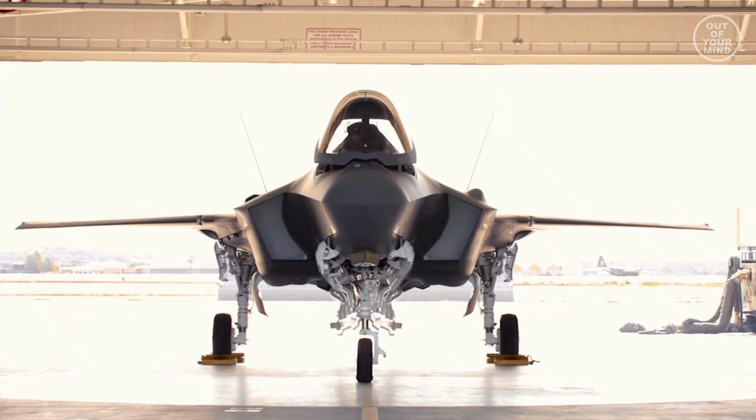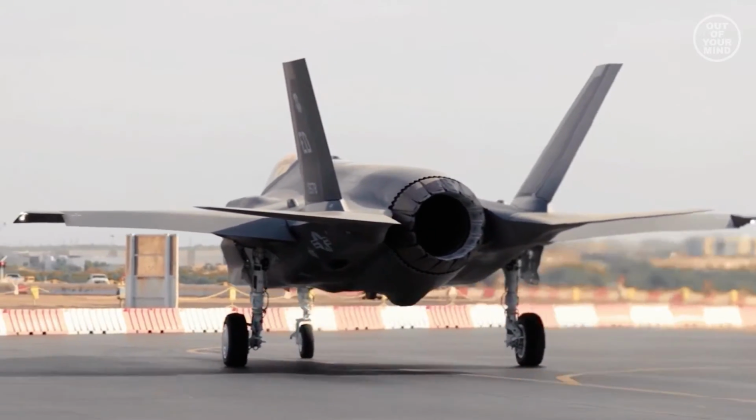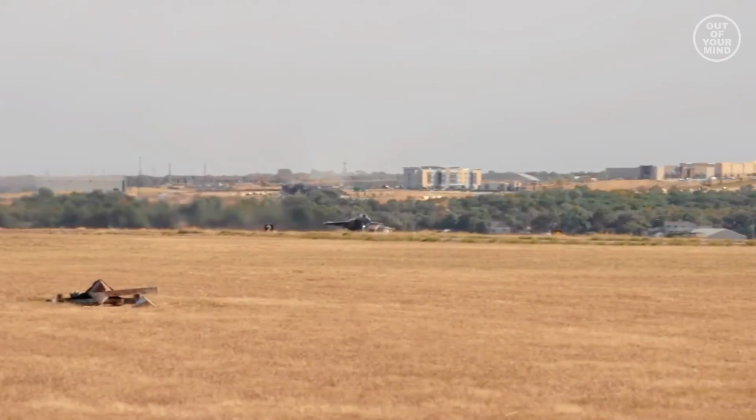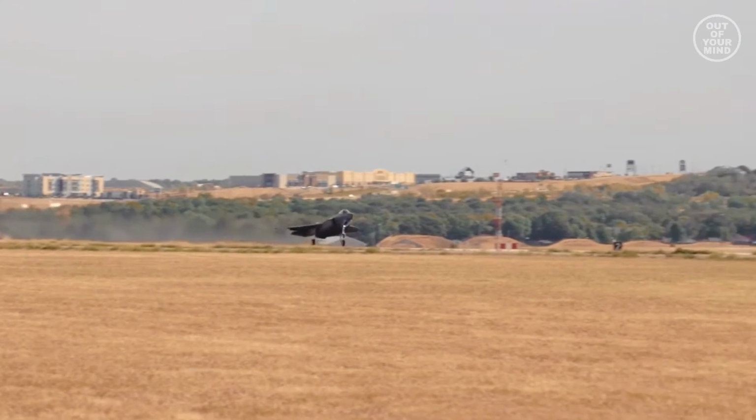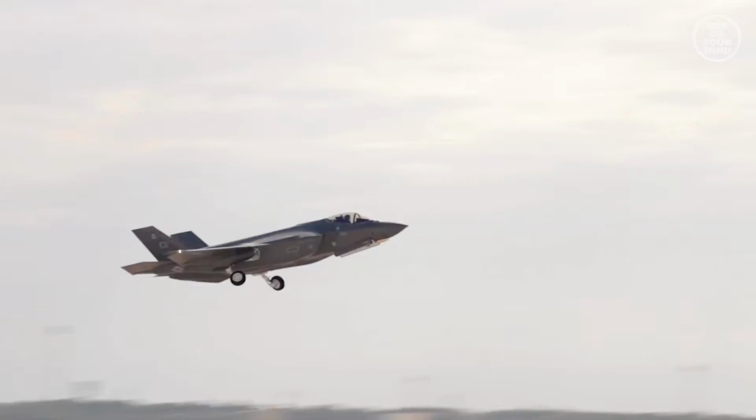The F-35A is powered by a single Pratt and Whitney F135 engine, which delivers an incredible amount of thrust. This enables the aircraft to achieve some impressive performance figures. So, let's talk about its top speed.